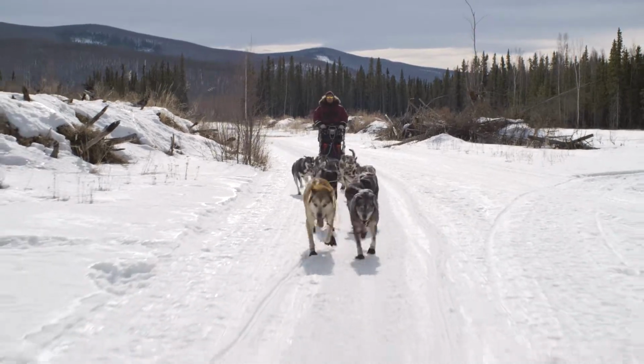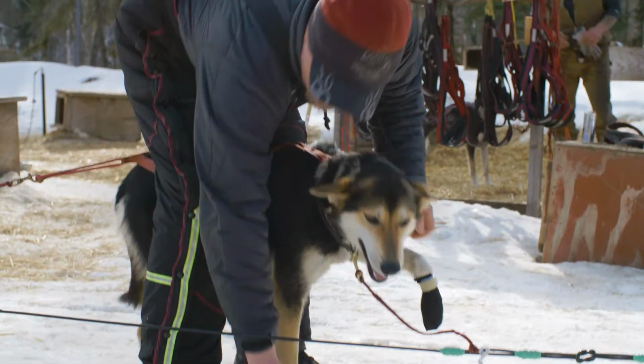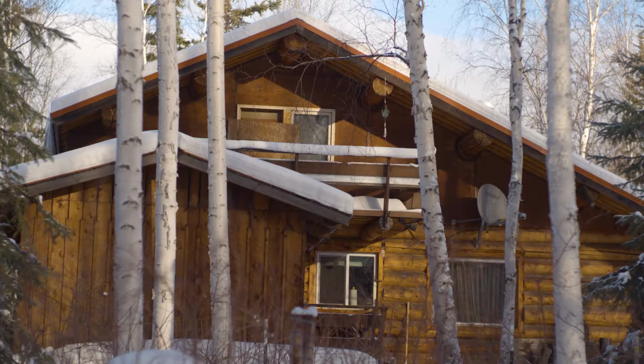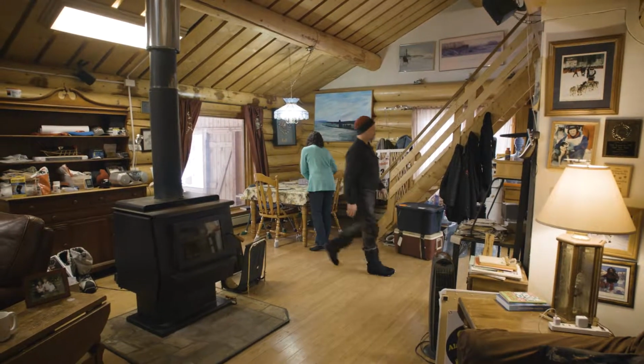I'm Aaron Burmeister, born and raised in Nome, Alaska, and spend my winters in Nenana training for Iditarod. We live out in the middle of nowhere, but being able to have access to hot water and a warm home is critical because that gives us more time to focus on the dogs and less time hauling ice or hauling snow for making water.